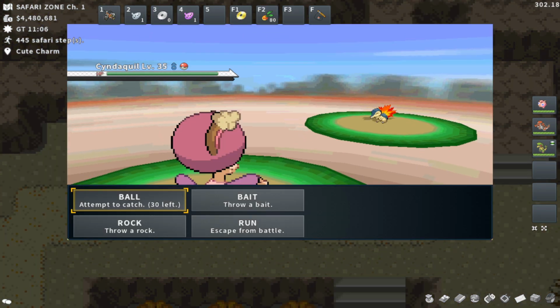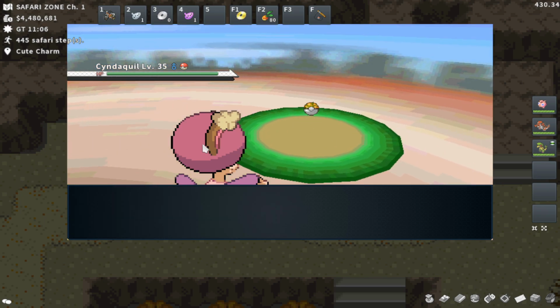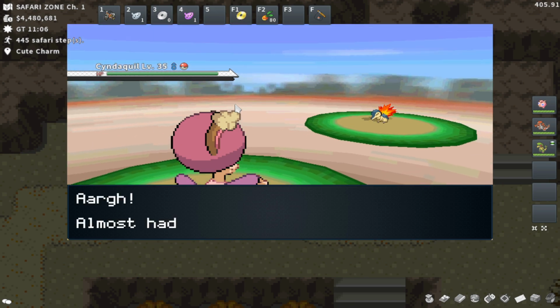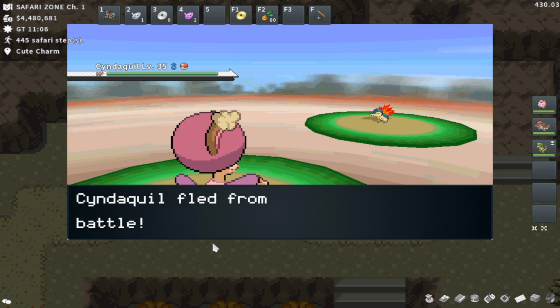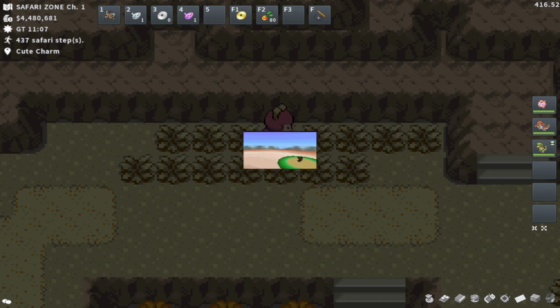I'll see you guys when I see the next one. All right, pretty quickly into this safari run, I think this was my 3rd encounter in this run, we encounter a Cyndaquil. 2 wobbles. Oh, close. And it's fled. Yep, what can you do? All I can do is hunt for the next Cyndaquil.